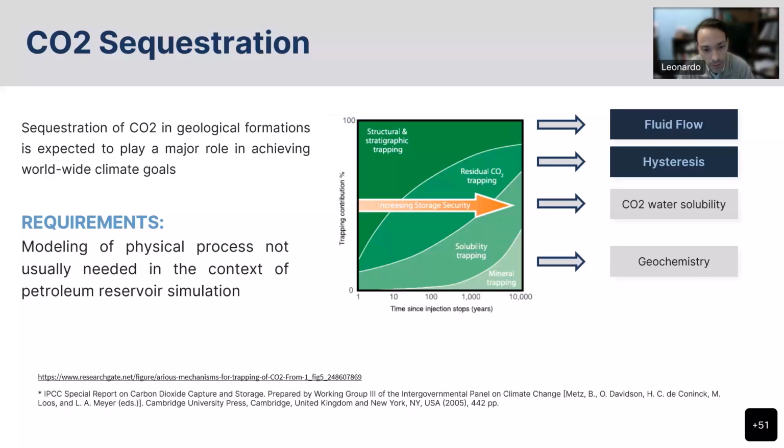The first of these trapping mechanisms is solubility trapping, because of course CO2 has a small but non-negligible solubility in water. And the second is mineral trapping, which is usually active at a much longer time scale, but requires geochemistry for the mineralization of CO2.